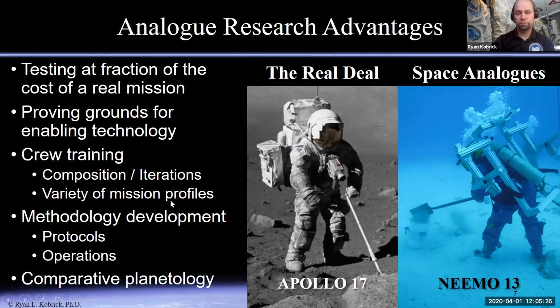There's a proving ground, so you can test technology. You can look at crew composition, look at all the different permutations of people living together, different disciplines, different ages, different sexes, different backgrounds, all the different cultural aspects that you can think of. You can develop field protocols and operations, and get them working smoothly before you go out and do things.